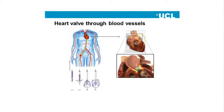We're making a heart valve. The heart valve goes through the catheter rather than opening the chest. So here it is, the heart valve we make. This heart valve is made from a scaffold made from nitinol, which is a shape memory material. When you squash it down, it goes back to its original shape.